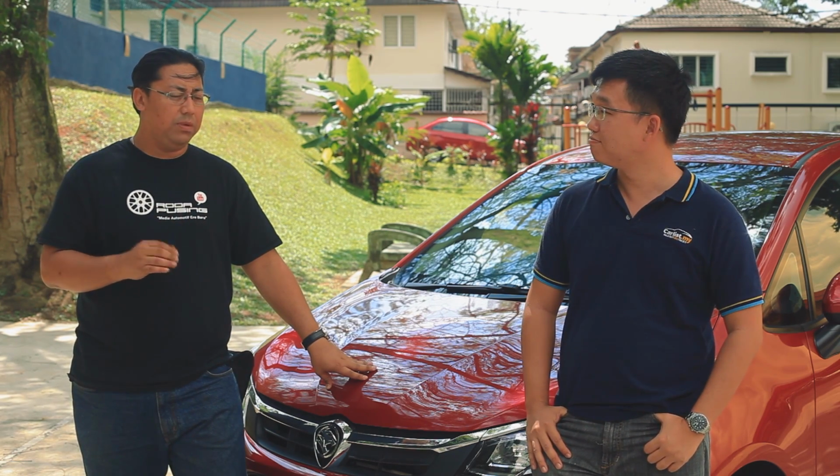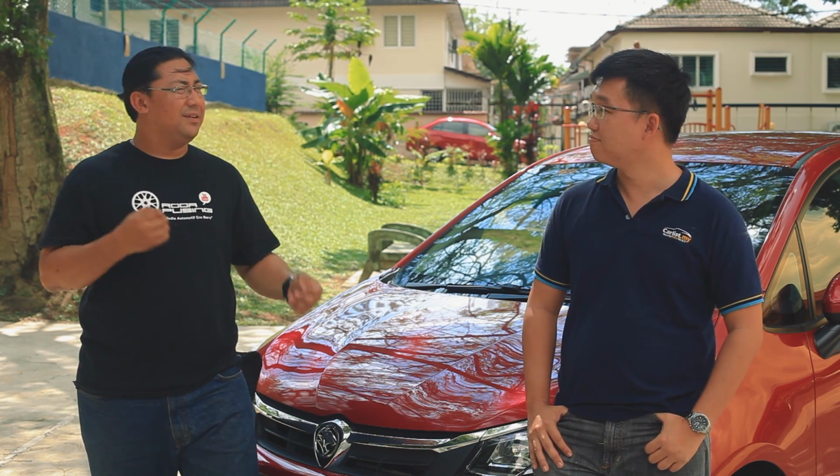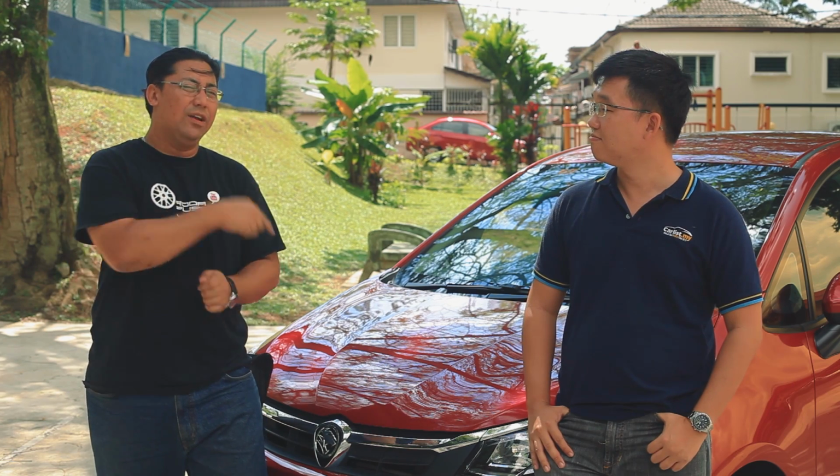And the chassis is so new. If you drive the Preve, then you drive this, you're like, I'll go for this one.